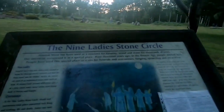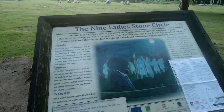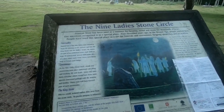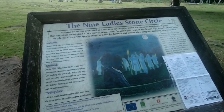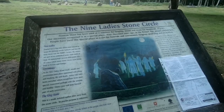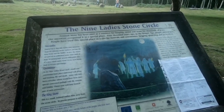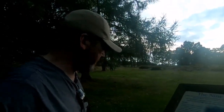Let's go and have a look and see what it says about it, because I don't actually know anything on it. Oh, there you go. So legend has it, Nine Ladies returned to stone for dancing on the Sabbath, and the King's Stone was the fiddle. In fact, it's part of an embanked stone circle built around 4,000 years ago, at a time when many stone circles were being built in Britain and Europe. Especially around here, there's quite a few of them.